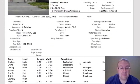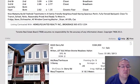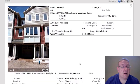It looks like it's got laminate floors, pot lights in the dining, which is kind of normal. Pretty open concept floor plan, only one full bathroom upstairs, and then the front room, the bay window tends to be a little bit smaller. Still probably not a bad price.